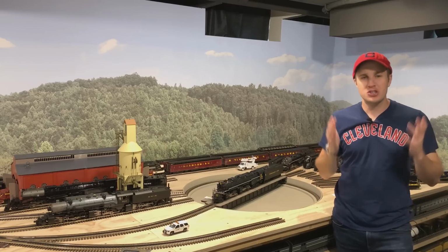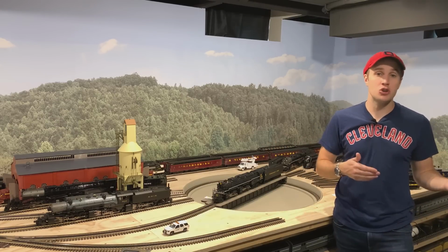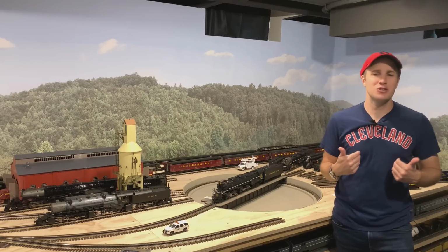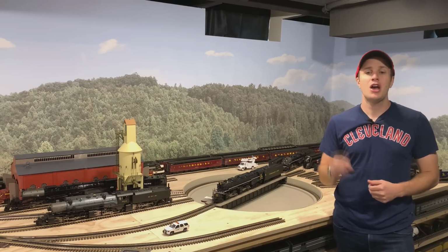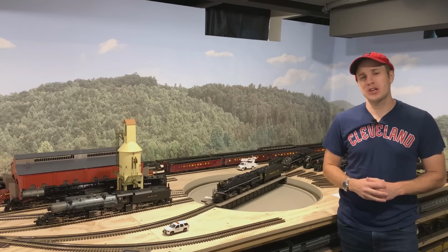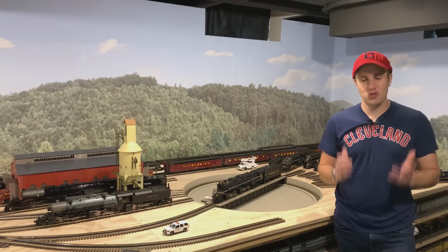When you think about large steam locomotives, which ones come to mind? The Big Boy, the Yellowstone, the Challenger? When I was a kid growing up, there were three large articulated locomotives that I considered to be the big three. Those were the Chesapeake and Ohio Allegheny, the Union Pacific Big Boy, and the Erie Triplex.